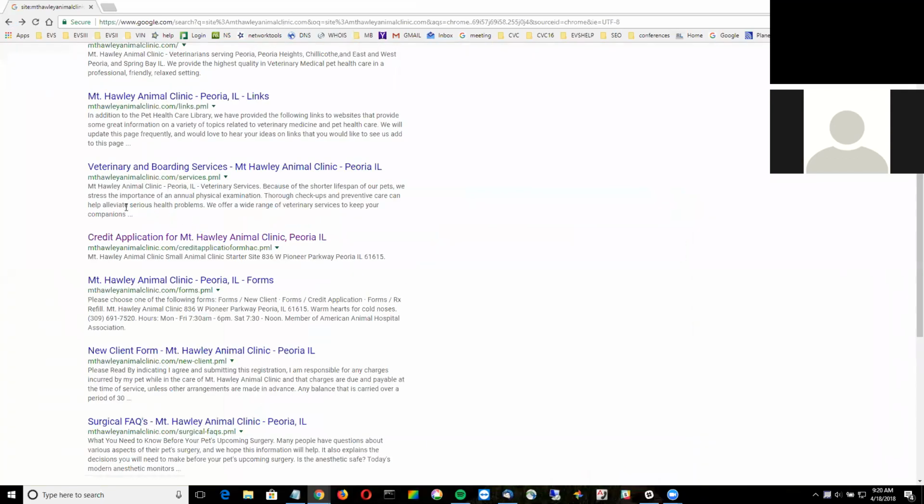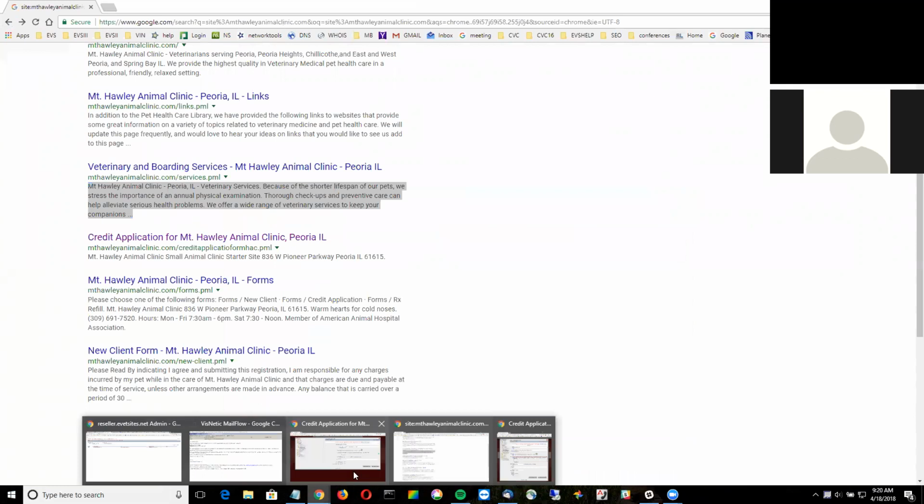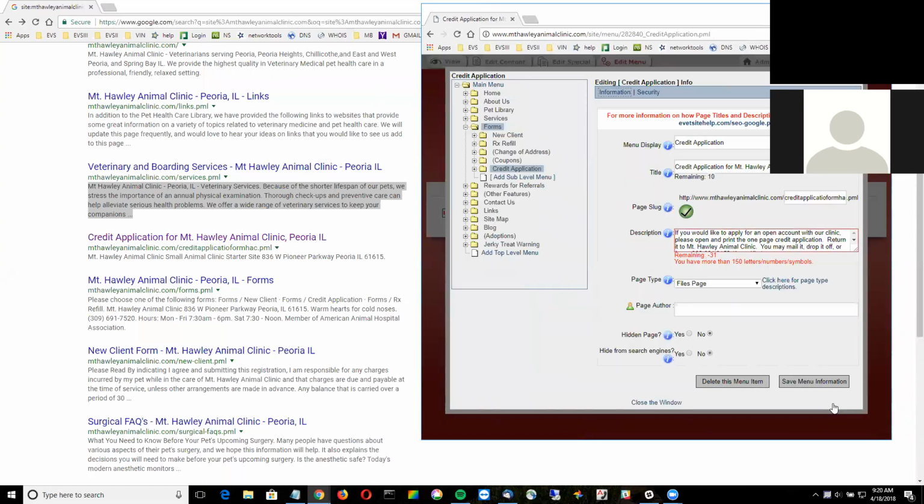So for example, on this one for services, notice that after companions, you get the ellipses. You just want a short description of what's on that page. And like I said, I'm just showing you this, not saying you can jump out and do them all. We of course can work through some of these on the phone when we have that conversation. But now we can fix this at the very least.